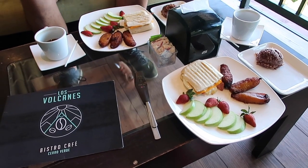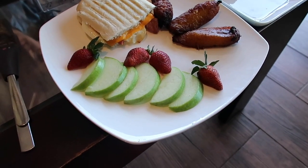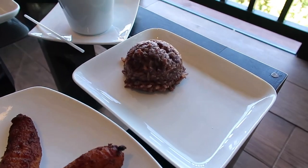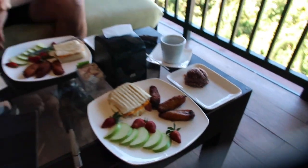All right, so breakfast is here, guys. We have our biscuit with plantains, a side of fruit, and then we ordered extra. This is called casamiento, so this is beans and rice. All goes together. Finished with breakfast. Great place. I'm telling you, one of my favorite here.